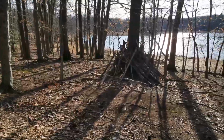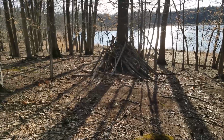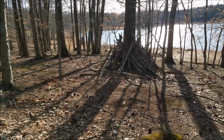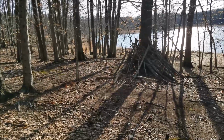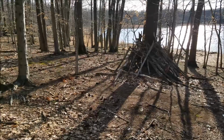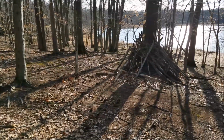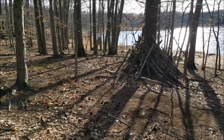So we got a nice bushcraft shelter here that they didn't take down, but at least they didn't use any man-made materials. It's all just wood leaning up against a tree. I've cleaned some trash out of that one before. I don't know how many people have been in it since. Right now it looks like it's being stripped for firewood.